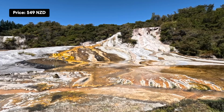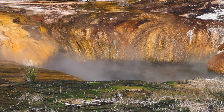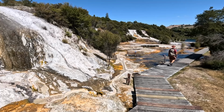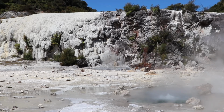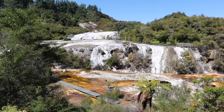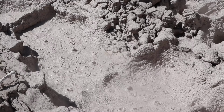Orakei Korako is a spectacular geothermal attraction located about 45 minutes south of Rotorua by car. It's arguably one of the best thermal areas in New Zealand, boasting the country's largest geyser field with up to 23 active geysers. You'll also find vibrant silica terraces, bubbling mud pools, hot springs, and a geothermal cave.